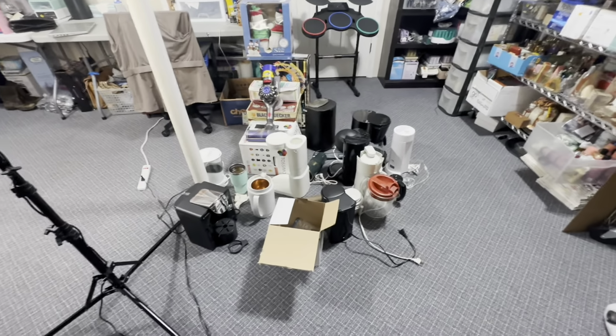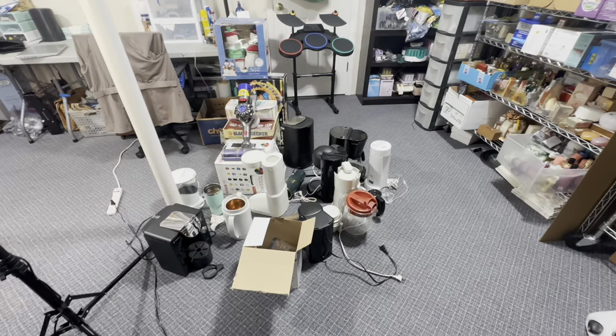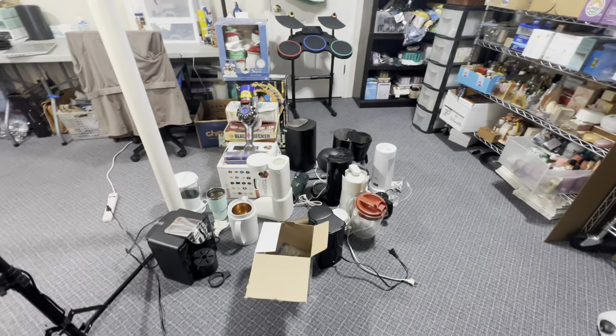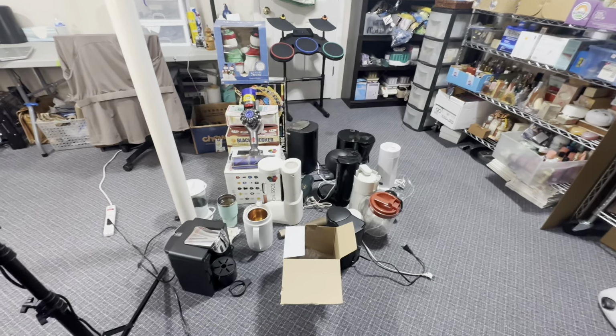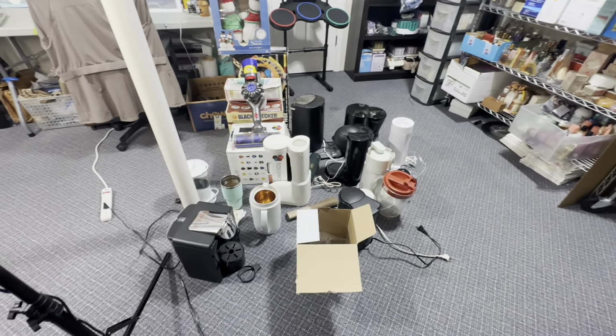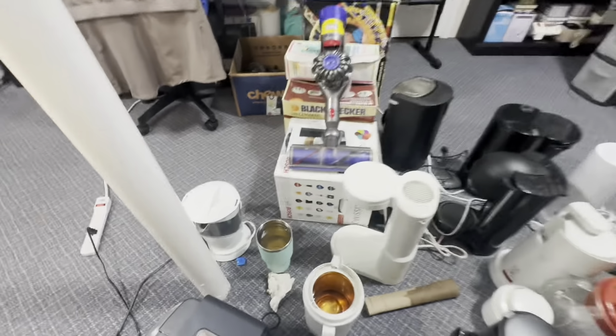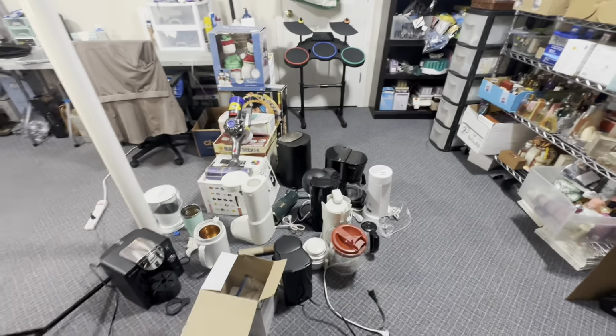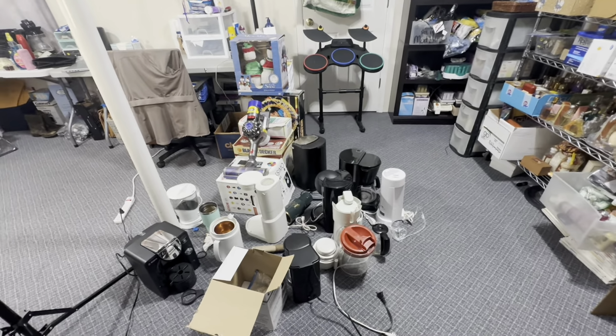And then down here, that is empty. And if you notice all of these on the ground, I was testing all of these last night. I have had some of these since I went to Kentucky with my daughter. I want to say that was like March or April that we went on our thrifting road trip. So what I did is I just filled up this Yeti and my Stanley, and I tested all of these last night sitting right here.